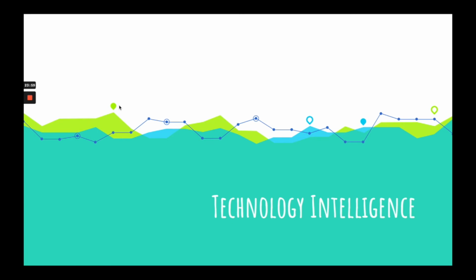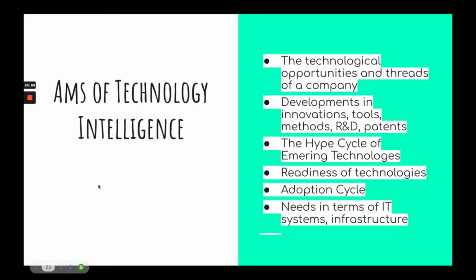Okay, so now let's look at technology intelligence. The main aim of technology intelligence is to understand the technological opportunities and threats of a company. What are the developments in terms of innovation, tools, methods, research and development, and patents, to understand the hype cycle of emerging technologies, the readiness of those technologies, the adoption curve of those technologies, and needs in terms of IT systems and infrastructure.